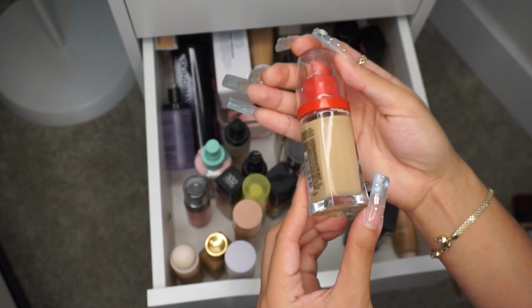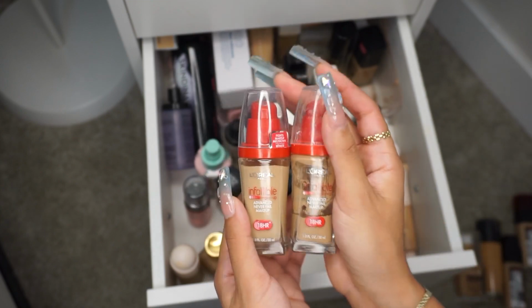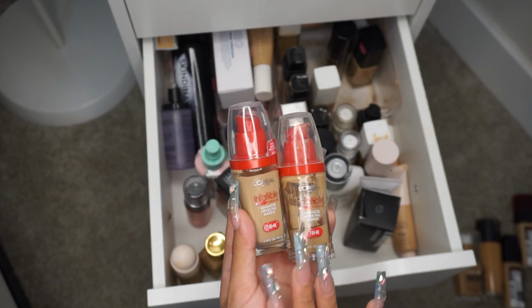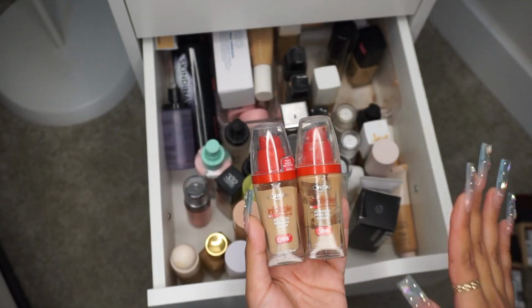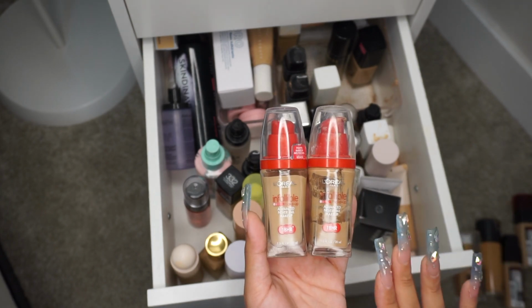So these are my L'Oreal Infallible Advanced Never Fail Makeup Foundation. I used to really like these. I swear to you, I don't know what it is that they have in the Infallible line, but these have never failed me. I'm gonna keep both of these because they still look pretty good. The way the foundation lays on your skin just looks so good and it has really good coverage and really long lasting time. So I really like these.